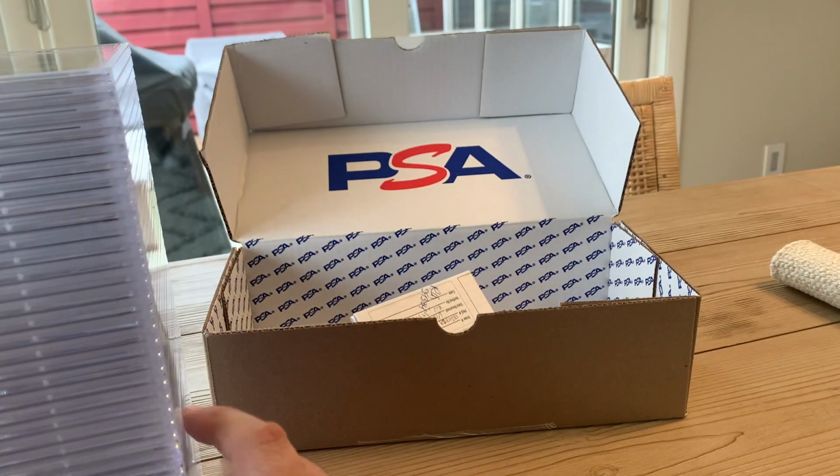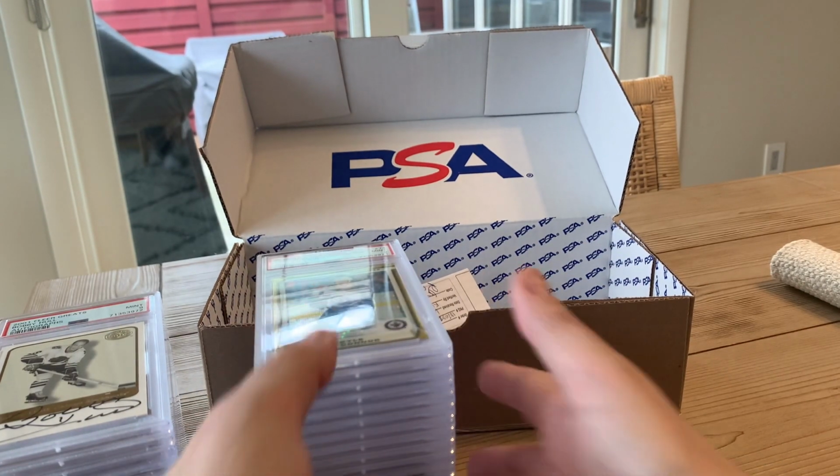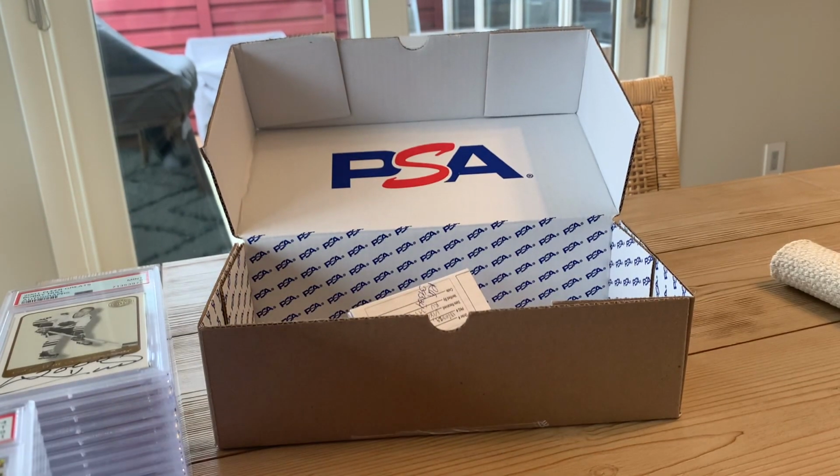All right, I'm gonna move these over here. I'm gonna make this pile just a little smaller. Oh, you see Bobby Hull. Look at that, nice. Okay.